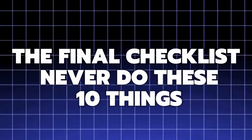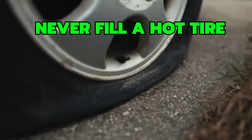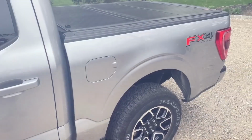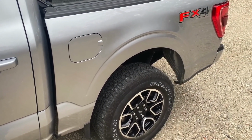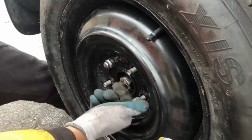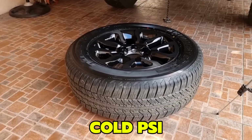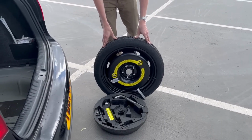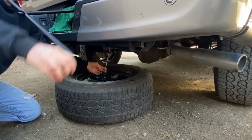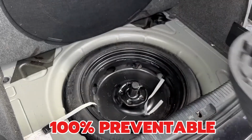The final checklist. Never do these 10 things. Never fill a hot tire. Fill only one low tire. Trust gas station gauges. Use the PSI printed on the tire. Ignore TPMS warnings after filling. Overinflate for better mileage. Inflate right after long driving. Fill without inspecting first. Fill cracked or bulging tires. Exceed manufacturer cold PSI. Any of these can trigger tread separation, catastrophic blowouts, rollover crashes, fatal loss of control, expensive suspension damage, and every single one is 100% preventable.